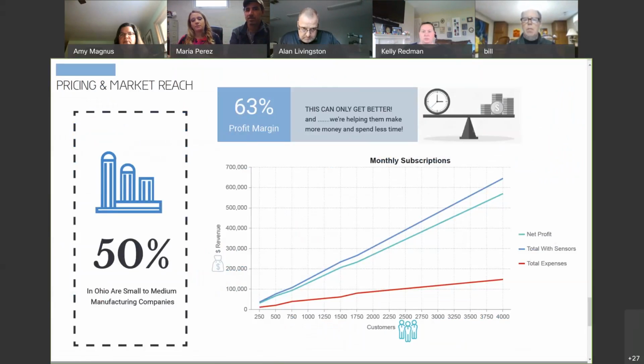We are targeting small to medium manufacturing first because almost 50% of Ohio's manufacturing firms employ fewer than 10 people, which, as you saw previously, is a good sized market. Unlike other solutions, our solution is affordable for this sector. In this chart, it shows 250 companies with an average of 20 users. This is 2% of Ohio's companies. It shows from there our profit margin could grow from 63% upwards.